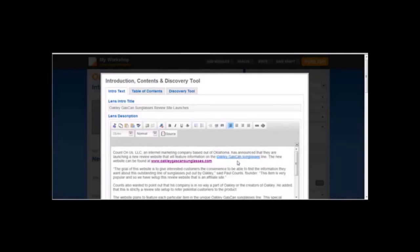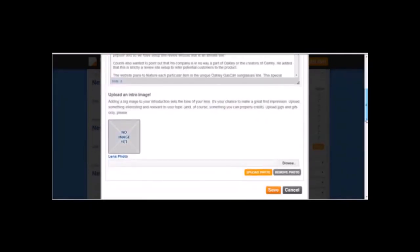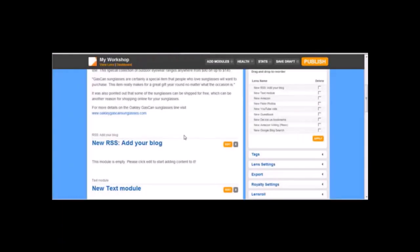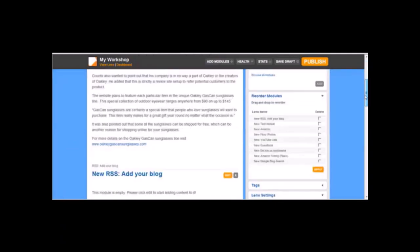So just put in your link, and then hit OK. And then scroll right on down here and say save. And then you can come up here to make sure the links are working. And you need to add a little bit more.